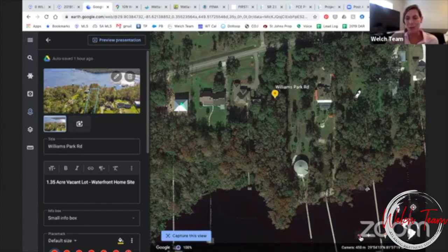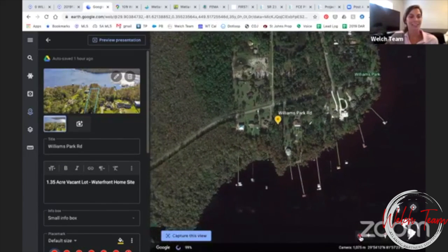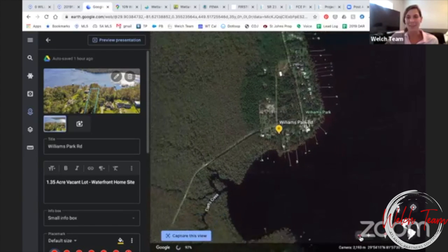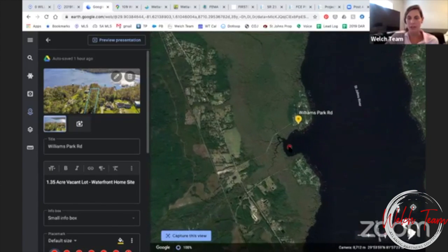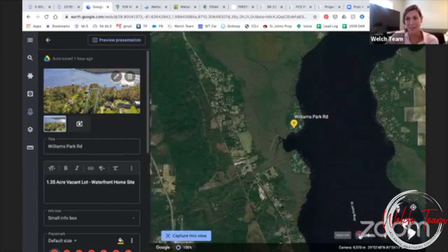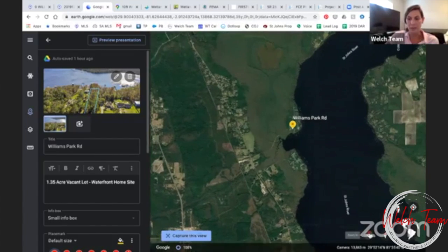Okay, so I promised you that we were gonna take a spin out. Oh yes, Christy, fresh lettuce a mile away. And Mark, lots are about 100 feet wide, that's correct. So you have very large, 100 feet of frontage, which is actually more, because if you think about it, let me zoom in a little bit real quick here.